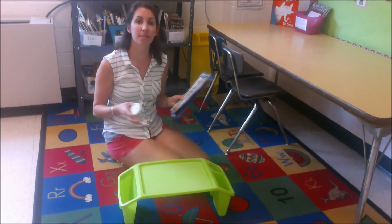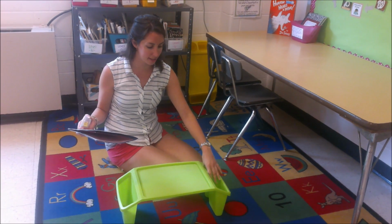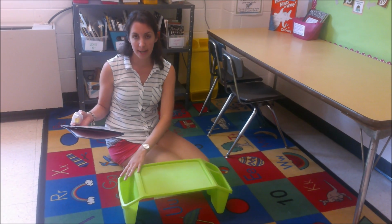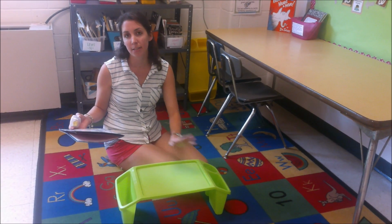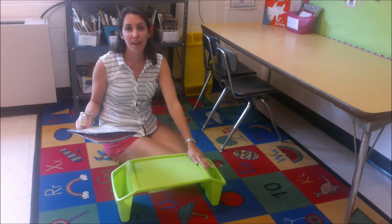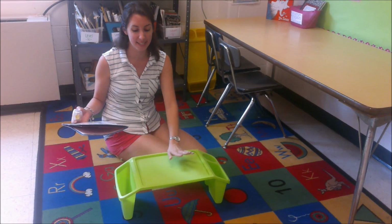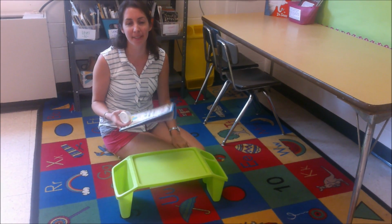And then as the years go on and they use more manipulatives, they can just put them right in the pockets, everything's there. There are 2 sides for used and unused, or 2 sides for player A and player B. Pieces don't get lost, students aren't tripping over things, and it's just a nice, neat, and easy way to keep everything in one spot.